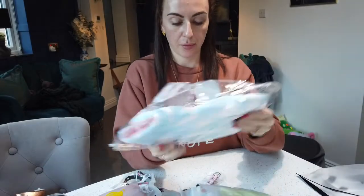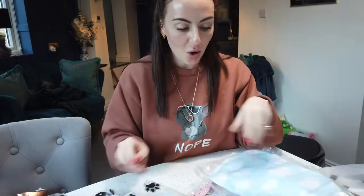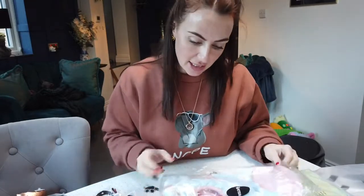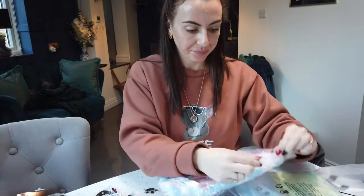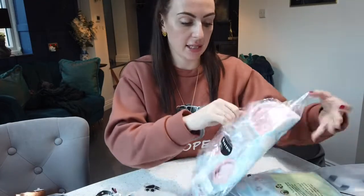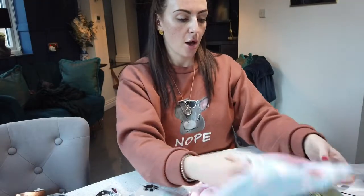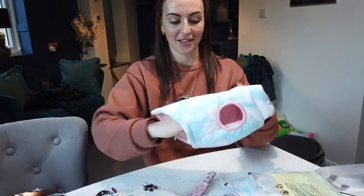Next up, oh, this is the little set I ordered. Oh, yeah, I forgot about this. What size is this one? This is a medium. On Shein, it's got extra small, small, medium, large, extra large, etc. When you click on the size you want, underneath it comes up with the actual measurements in centimeters. So check the measurements and measure your pet first.